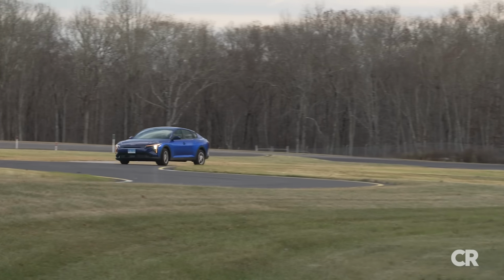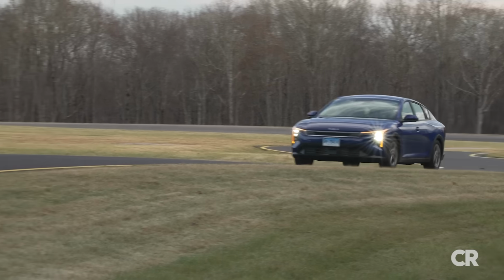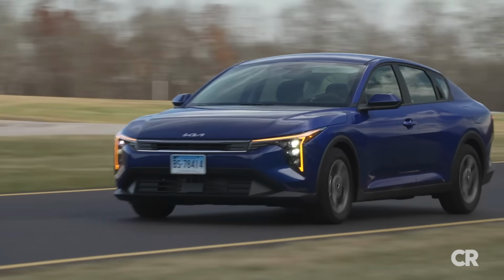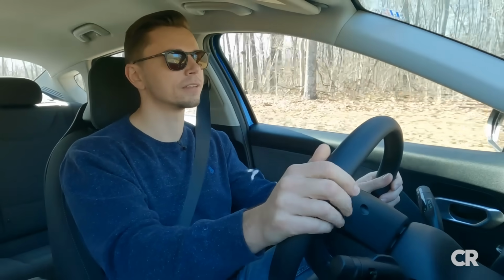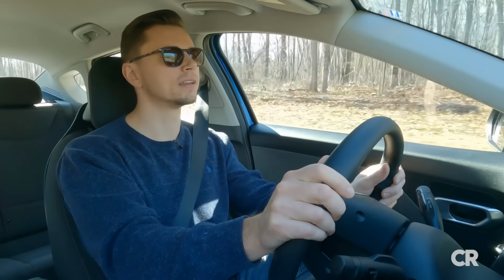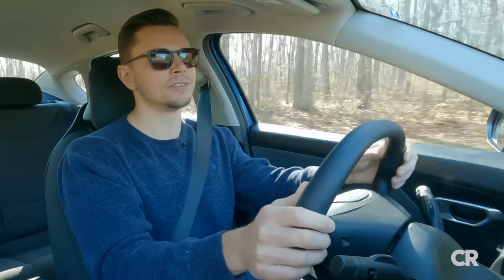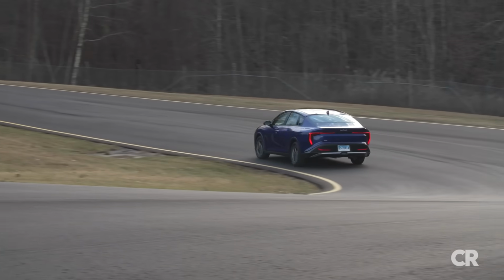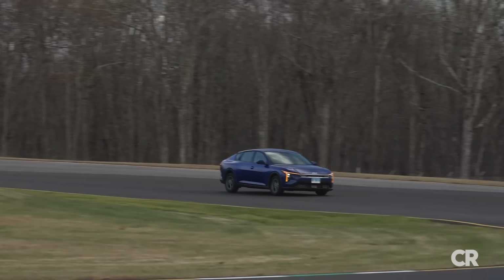Steering is relatively quick, body roll is well controlled. And what impresses me in particular is this car has what's referred to as a twist beam rear axle. This is something that's kind of in between a solid and independent suspension design. It's generally done to save cost, and you tend to get some undesirable handling characteristics with that type of system, but it's really hard to detect here actually.